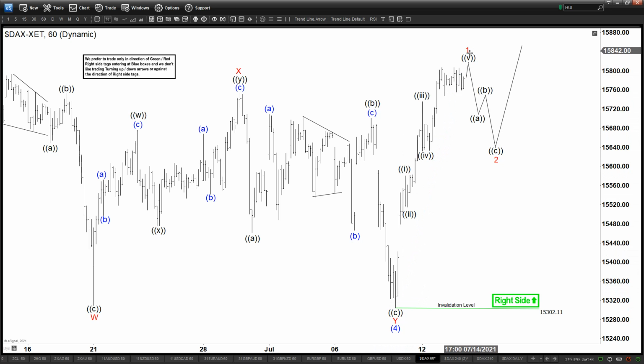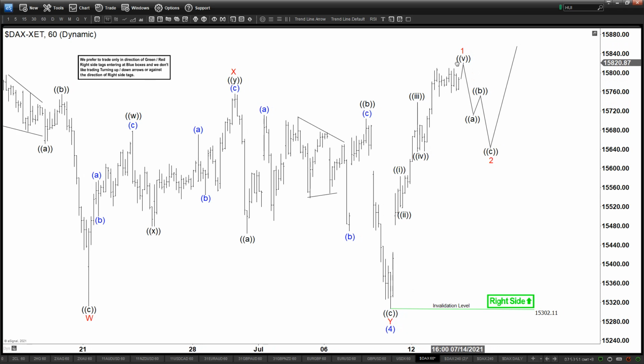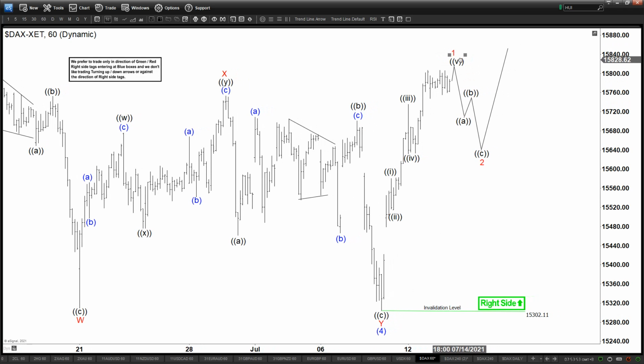5 ending 105 right here soon, or already either we already ended somewhere here, or we will do one more marginal high before we are pulling back. So expect the pullback to happen soon, and the pullback is going to be in 3 or 7 swing, and as long as this pullback here stays above 15302, we should be looking for more upside again.